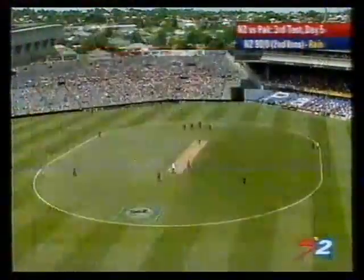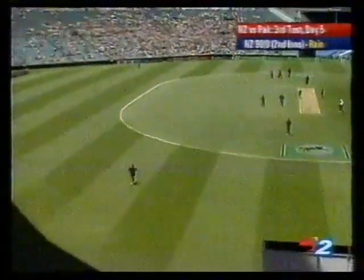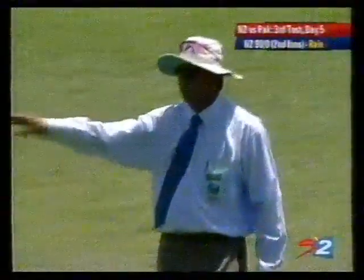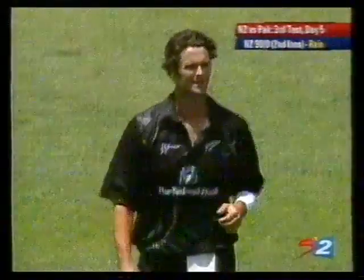Here's Jeremy Coney and Gavin Larsen. Thanks, Ian. And what a good shot that is from Yousuf Youhana. Straight into his work, picks up his first runs. Sweetly struck through mid-off. Just over pitched. Chris Cairns, long half volley. A very good cricket shot too.